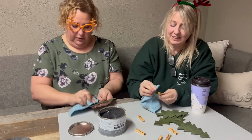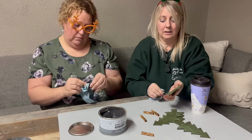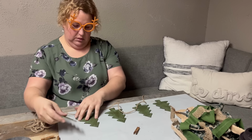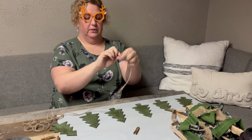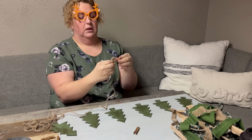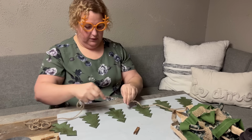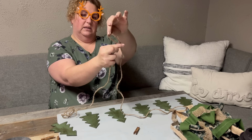In addition to the burlap, we decided to use some dark wax to just kind of age our trees a little and also darken up our clothespins just a little bit more. All right, Jenny has some jute there, and she's going to do a loop on each end. I like to lay my stuff out and know how long I need it. Then I'll start on one side with a loop. I fold it over, put my finger in and wrap it around, and tuck that through. Then you get a nice little loop.